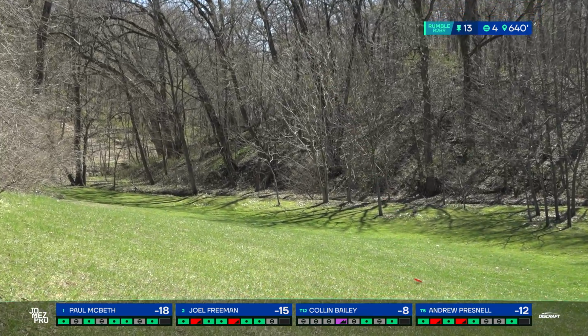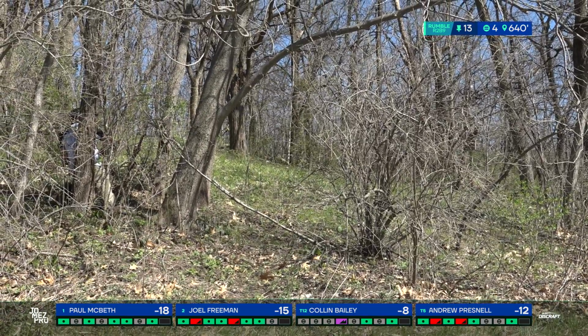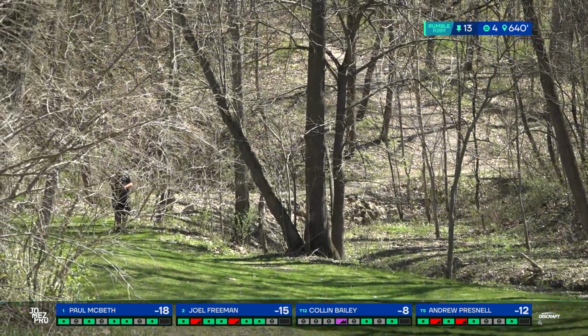Yep, these thick woods are causing Colin to just have to pitch out here. And then I think he saw a snake, as you saw him come flying out of the woods. Yeah, I saw a few yesterday. They're definitely out there. A couple garter snakes.